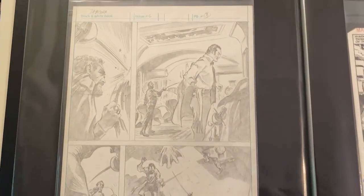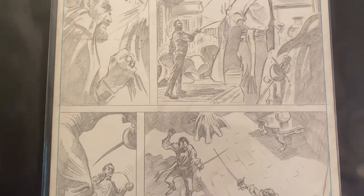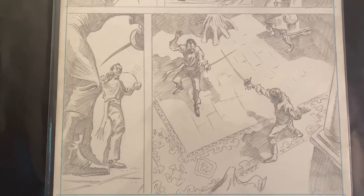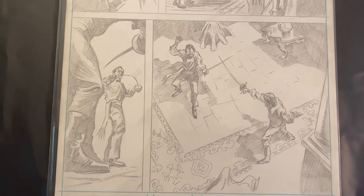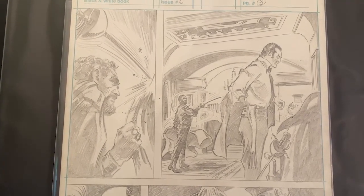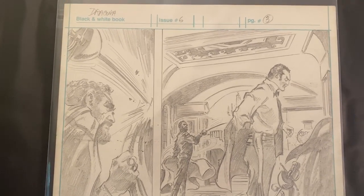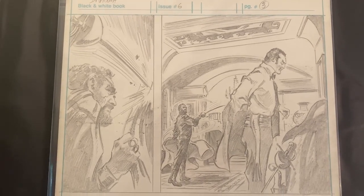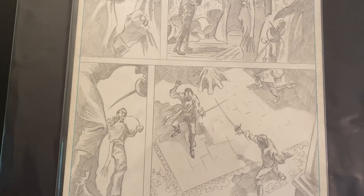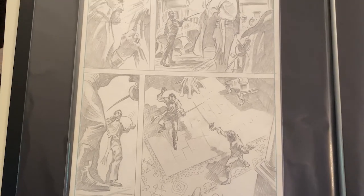This is an unpublished Tomb of Dracula magazine pencil page by Gene Colan. I have a published Tomb of Dracula page, but the chance to see Gene's raw pencils and Dracula sword fighting is too good to pass up. One quality you hear about Gene's work all the time is that his inkers had such a difficult time interpreting his pencils. That kind of gives you the false impression that maybe they're really loose or just breakdowns, but as you can see, very tight pencils that have all the information there for you. Lots of great dramatic black and white and cool angles.